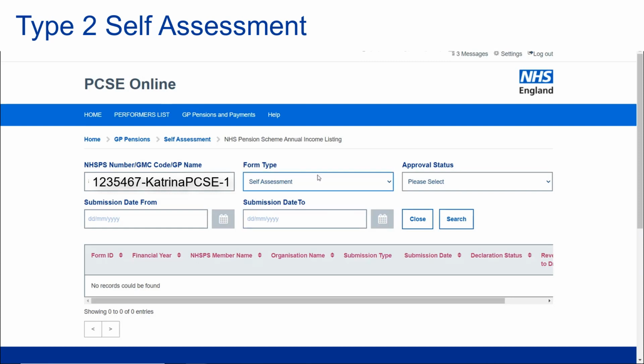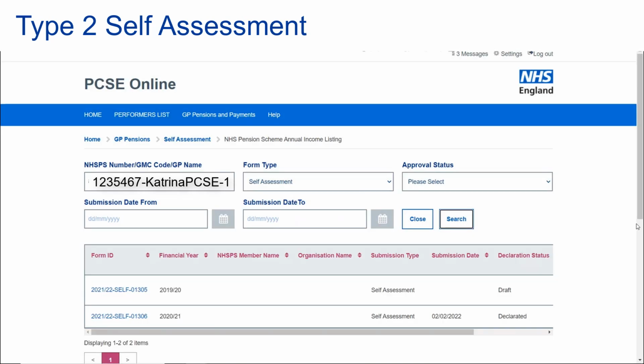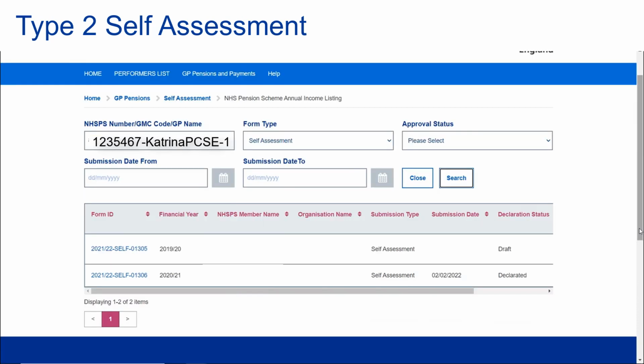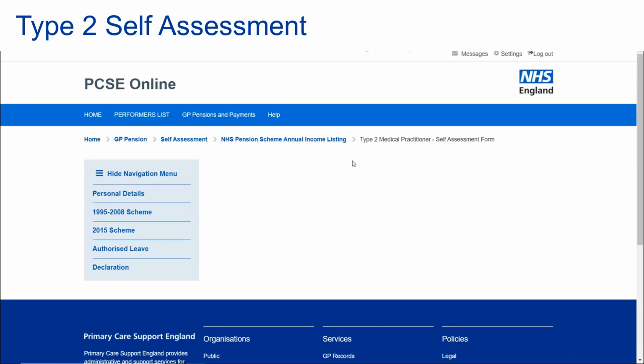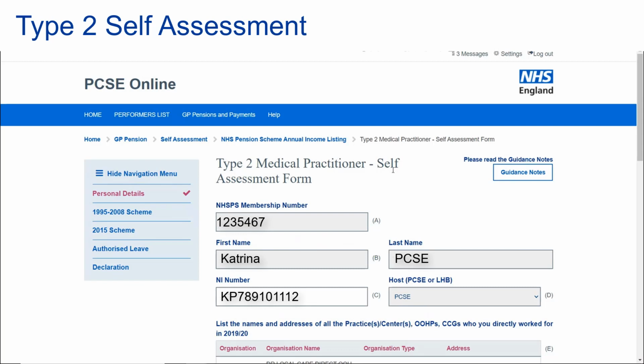And on this screen, all I need to do is click search. And then the Type 2 forms that I have already started or completed will be displayed on the screen. And if we click the hyperlink on the draft, then this will open up the form and we will be able to proceed. So this is my Type 2 form for the year 2019-20.